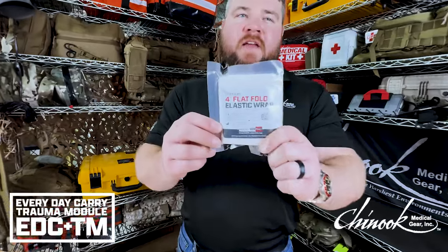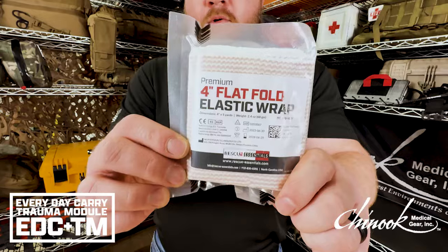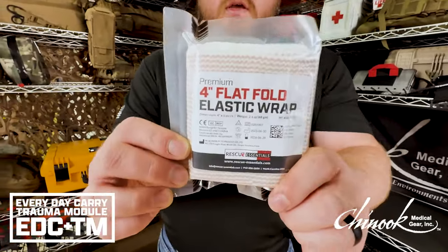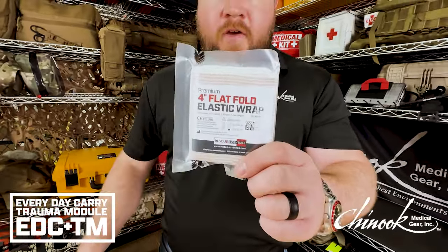The EDC-TM also includes a 4-inch flat fold elastic wrap. Extremely versatile tool. It can be used to dress wounds, apply pressure, support sprains. It could even be used as an improvised tourniquet. It's lightweight, easy to use, and it fits right into the compact form factor of the EDC-TM.